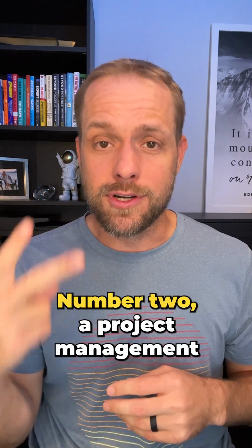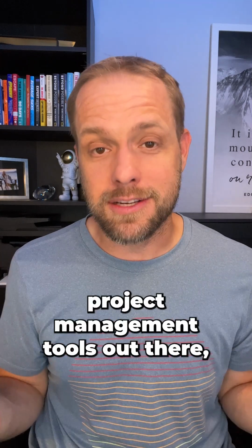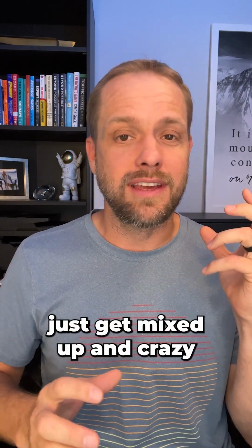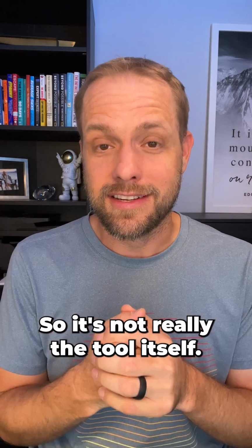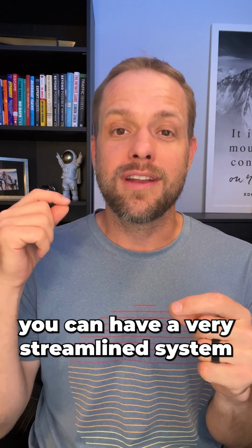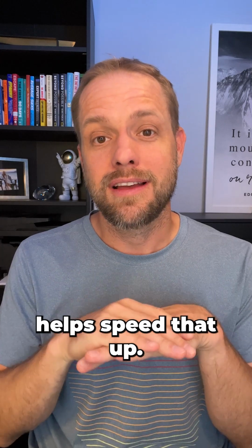Number 2, a project management tool. We're using ClickUp. There's a lot of other project management tools out there, but without a project management tool, things just get mixed up and crazy and it just becomes a nightmare. So it's not really the tool itself. With great systems and processes, you can have a very streamlined system, and the project management tool helps speed that up.